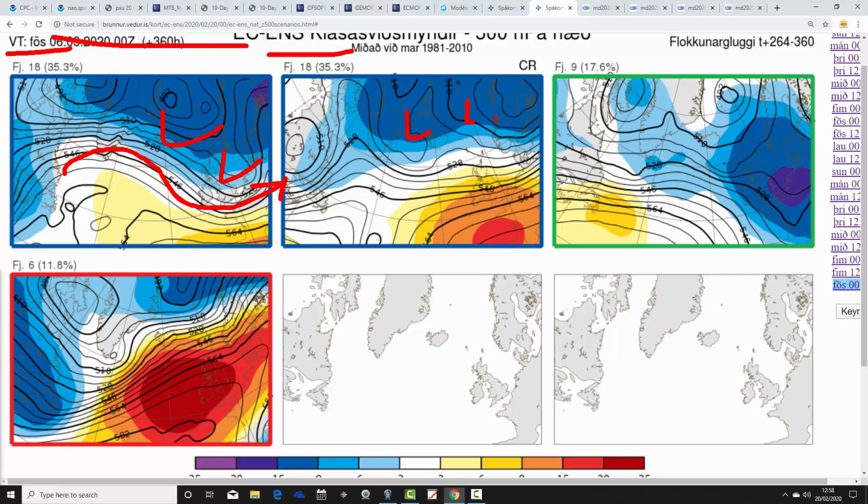Another 18 with low pressure to the north, high pressure just to our south, again quite flat, relatively mild and westerly, and a little bit drier in the south. These 9 just here are colder though. They've got the trough over and just to our east.